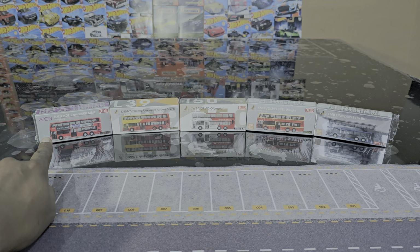I'm back with another unboxing video, and I've got some more of my favorite Hong Kong double-decker buses. In today's lineup, they're all made by Tiny HK, like I mentioned in my last video, Tiny Hong Kong, and they're all 1:210 scale. I've got a KMB ADL Enviro 500 MMC.